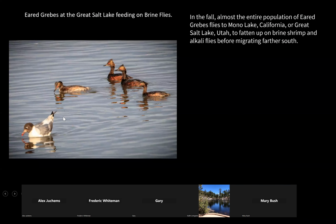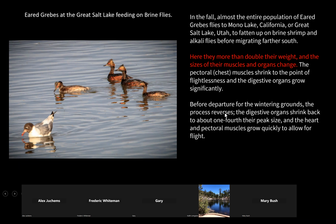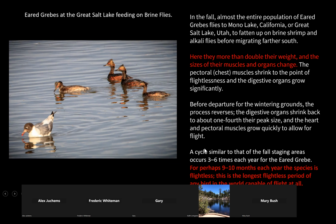So here's the thing about the Great Salt Lake. Almost the entire population of eared grebes fly to Mono Lake, California, or the Great Salt Lake. They more than double their weight and size, and their muscles and organs change, and so on. And then before departure in the winter months, the process reverses. And they say this cycle actually repeats in the fall three to six times, so that perhaps for 9 to 10 months of the year, this species is flightless. And this is the longest flightless period of any bird. It's an amazing evolution when you think about it.